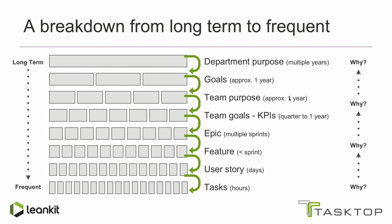From there on, you'll see that work will break down in whatever terms you might choose for this, but well known are the epics, features, user stories, and tasks used by Scrum teams. So if you then start looking from the task perspective and start asking why, it should roll all the way up to the organizational goals and the department purpose. So if there are tasks on a board or tasks on a portfolio, and you ask, why is this here? And after asking a couple times why, you don't end up with the department purpose. There's a good reason to ask why it's actually on that board and why people are actually working on it, because it might not contribute to the goals you would like it to contribute to.